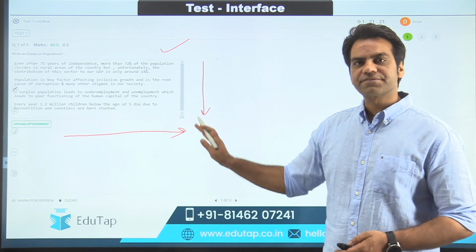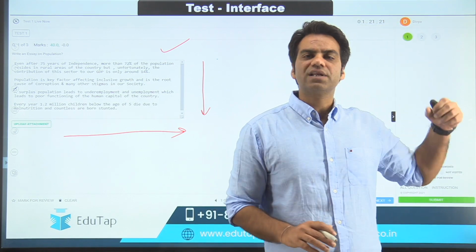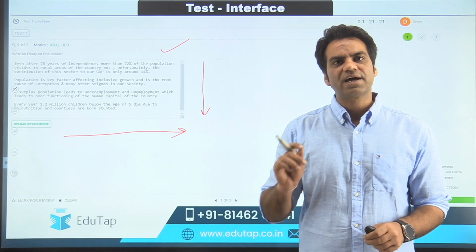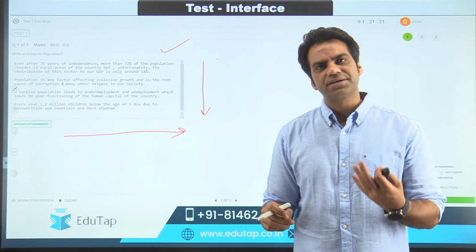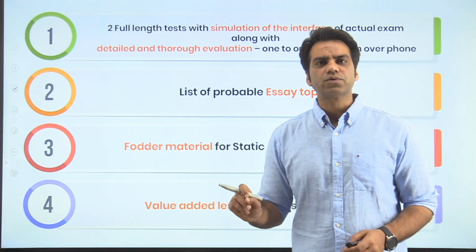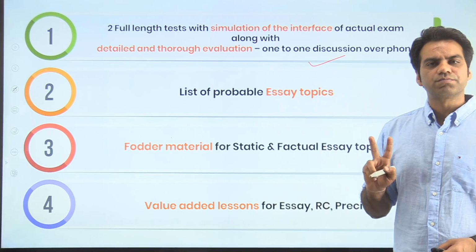So this is the interface that you will face in the exam. You will have a word counter, you will have a timer on the top. So you will face the exact simulation. You will have 90 minutes and you will have to execute your paper exactly within those 90 minutes, so that you get the real-time scenario, real-time simulation of the paper. So that is what we are offering you. So first and foremost, the vertical of this batch is 2 full-length mock tests.